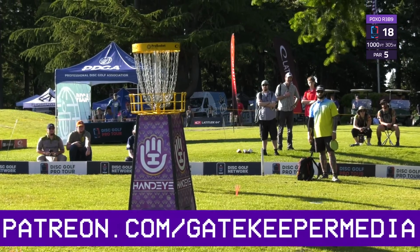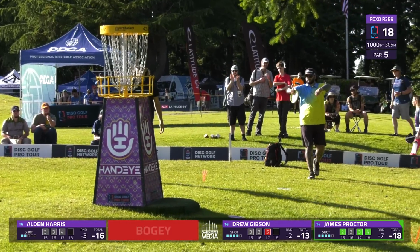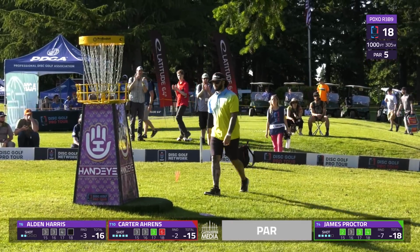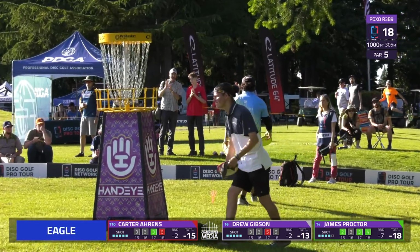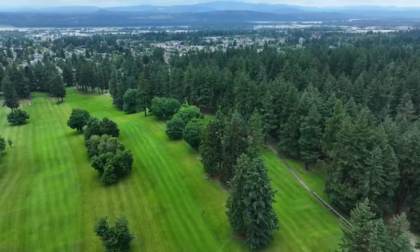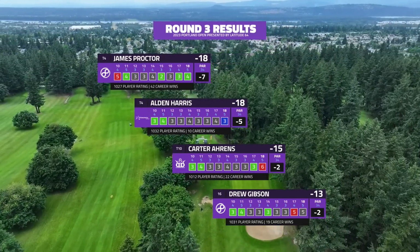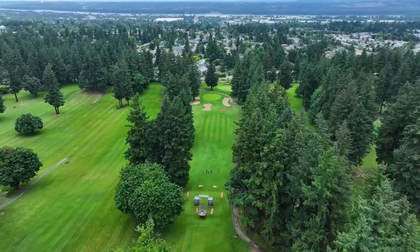Carter, after being able to card the birdie on 17, gives it right back here on hole 18, finishes his round 2 under par, along with Drew Gibson. Alden Harris with a pretty strong finish, going to tap in an eagle, tying himself with James Proctor. And I like the crowd recognizing what they just saw there. Pretty cool to see that. Yeah, they weren't cheering for that putt. They were cheering for those 2 shots they saw before that.